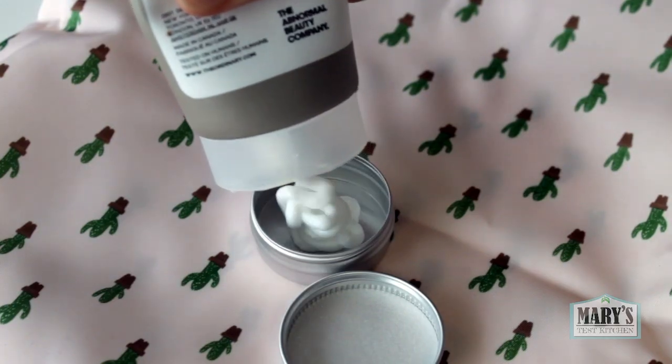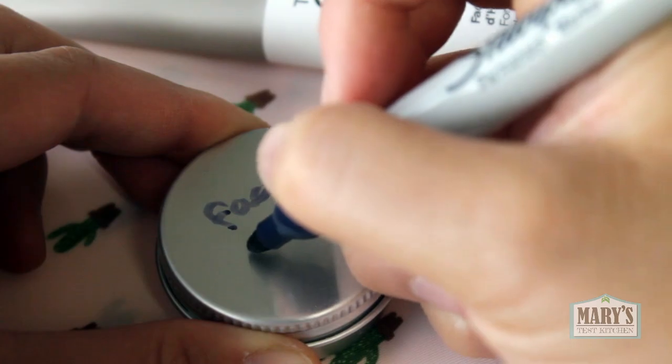But I put it in this little dude because otherwise it's not gonna fit. Then I have got my body butter. It's good. It's shea butter, cocoa butter, coconut oil, and from the smell of it, it has rose geranium essential oil in it. Other than that, I couldn't tell you.